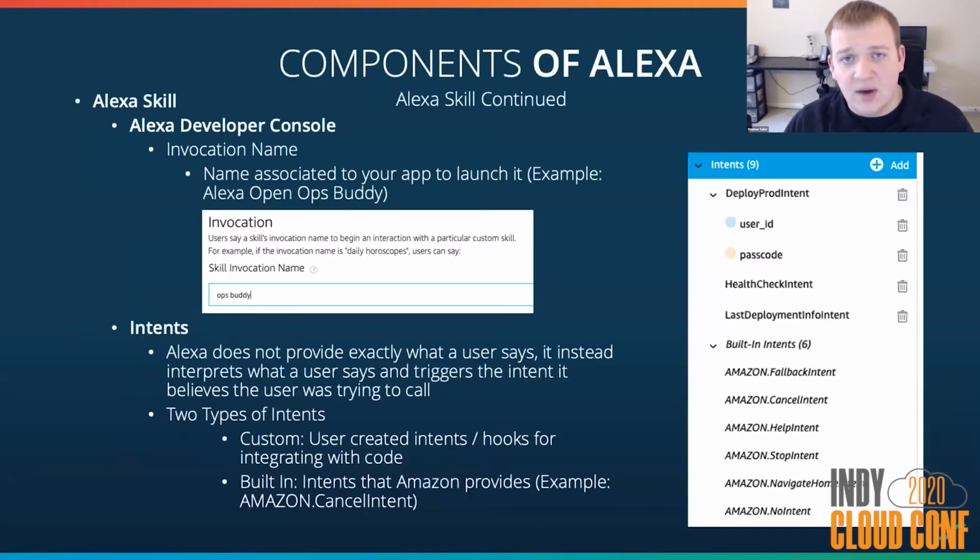All right, so now we're going to dive into what makes up an Alexa skill. Now there's two parts of this that we're going to talk about. There is the piece that is the Alexa skill, which is in the Alexa Developer Console. Then there's the piece that is the infrastructure that we're going to talk about, and that's the back end and the logic for our services.